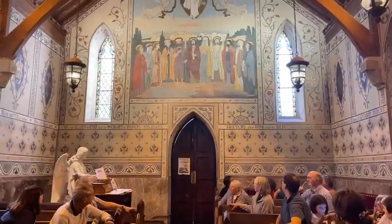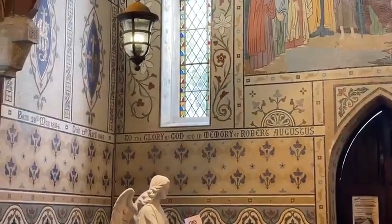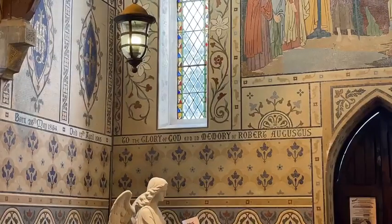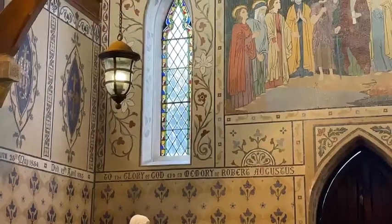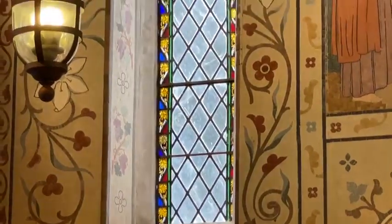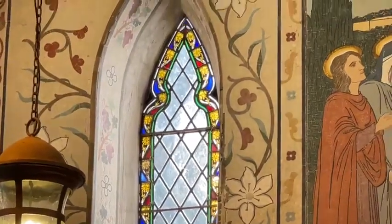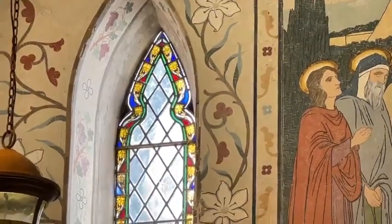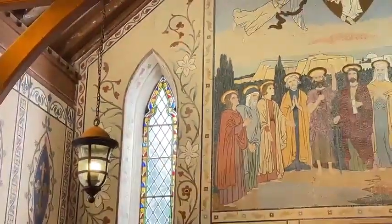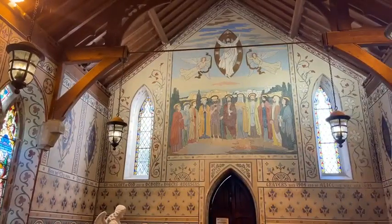Those two windows are Thomas Willament windows, and they are plain glass or clear glass quarries. That's the name that's given to those kind of diamond-shaped panes, surrounded by a very colorful floral motif. So it's not figurative, it's not representational. There's no saints, there's no angels, there's nothing like that. But it's still stained glass. It still adds a really lovely decorative touch to those windows. And that's about as far as stained glass could go in this area of the plain unornamented preaching box.